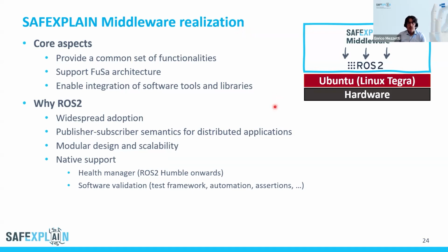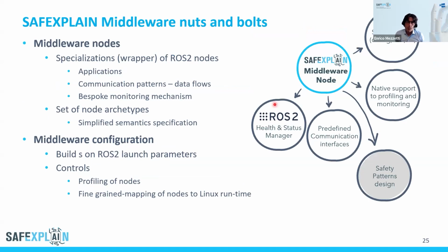In practice, what does it mean building on top of ROS2? Essentially, the middleware is providing an extension of simple ROS2 nodes. It's like the definition of a wrapper, a specialization of these nodes by providing a set of functionalities and features that are not in the standard definition of a node. All these features are meant to cover all the requirements coming from the functional safety specification and architecture.